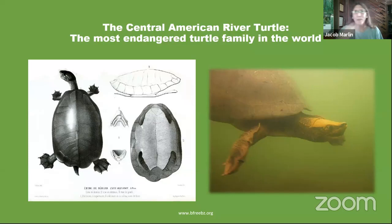But first, I want to give you a little bit of background on the species. The Central American river turtle is the lone surviving member of an ancient lineage of turtles dating back almost 65 million years. It is the only living species in the family Dermatemydidae. So that makes this one of the most endangered turtle families in the world.